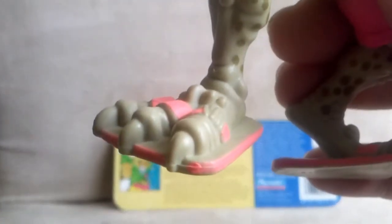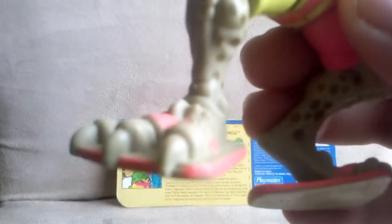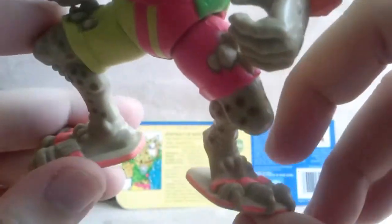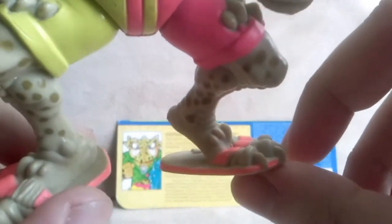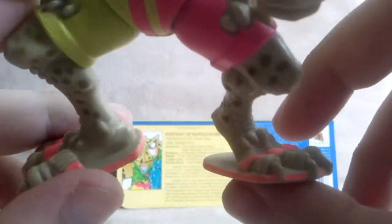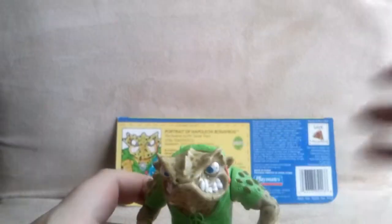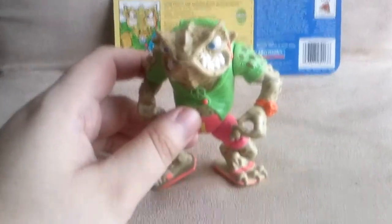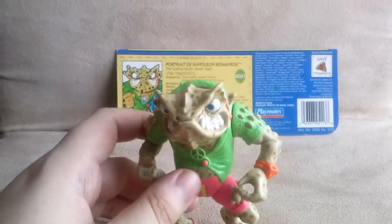Definitely used, but not in horrible condition. Love his sandals. Man, loving the neon colors. He's got a dynamic left foot, but it doesn't hinder him too much. I don't think I could really get him to stand well on this soft chair. But this figure is really, really great. Just reeks 80s. Yeah, I don't think I could get him to stand on this.